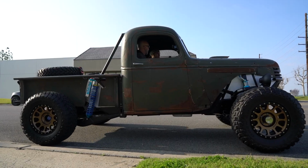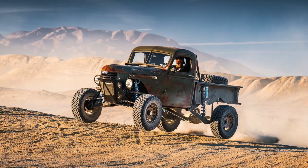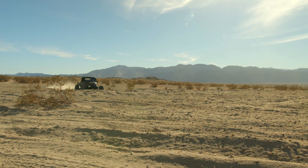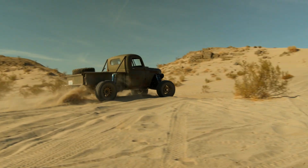And then massive travel, yeah? Yeah, the front probably has around 14 to 16 inches. The rear has probably 21 inches. I have them strapped so it doesn't have quite that much. It's about 15 right now.